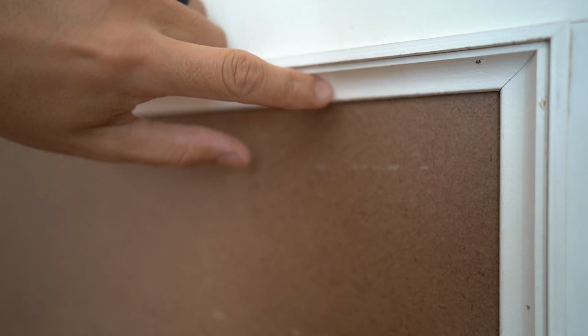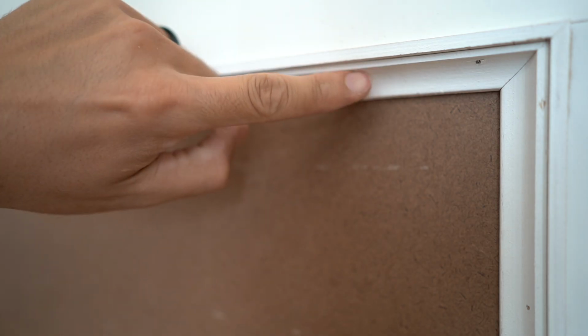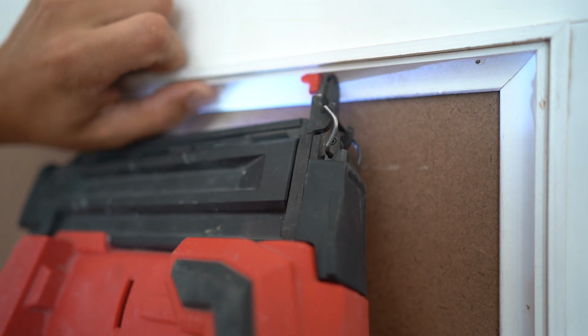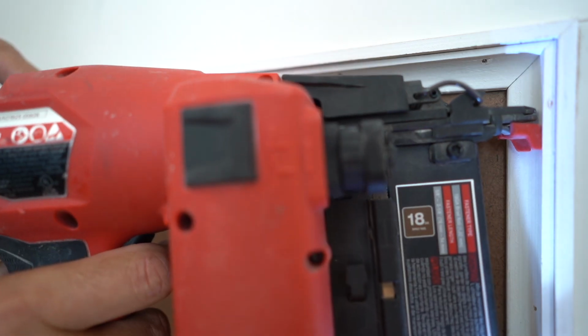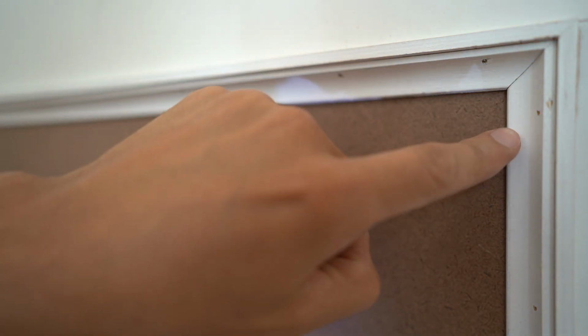One thing I wanted to mention real quick, just so you guys know, I'm not shooting through this cove into the hardboard. I'm actually shooting through the cove up into the rails and the stiles. So I'm pointing the gun like this and then shooting up. So my nails are going into this top board here. Same thing on the sides. I'm just going to take the nail gun and shoot it straight, not into the wall, into the stiles and rails.